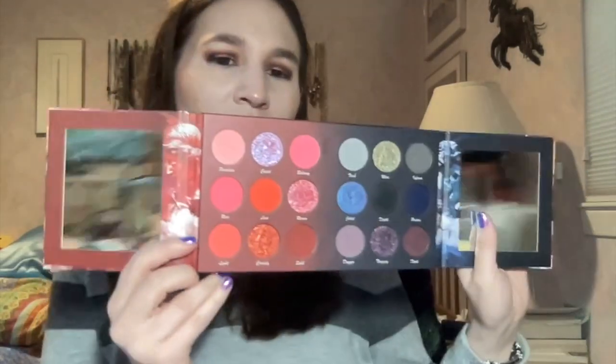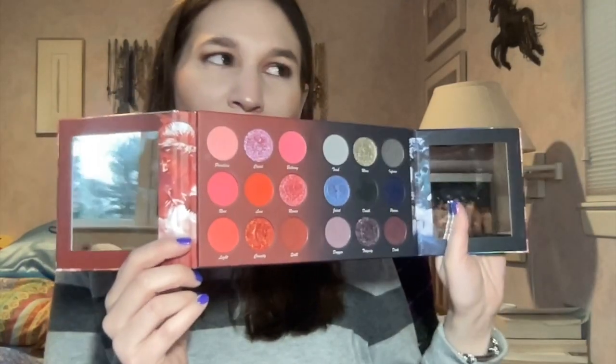I love that it looks more burnt pinky red on this side, and this looks deep and dark, like bluish purple. It's just so pretty. I love it. And I love the mirrors on either side of the palette. I'm never going to use these. Honestly, who's going to hold the palette like this to do their makeup? They're a bit impractical, to be honest. You would have to hold it like this in order to see what you're doing.